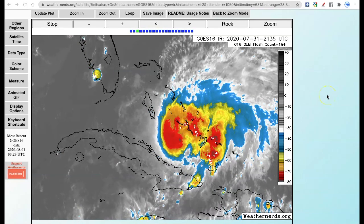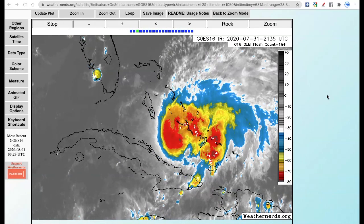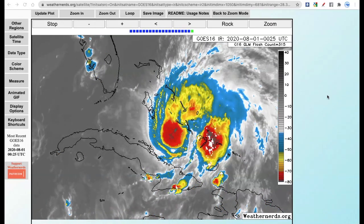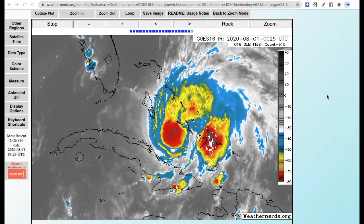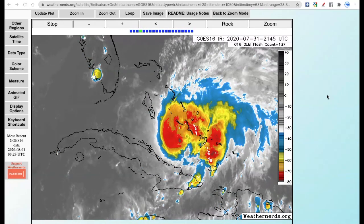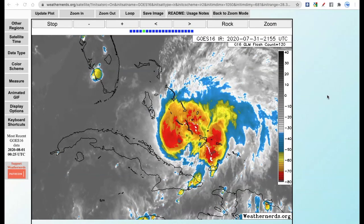Good evening, everyone, on this Friday, the 31st of July, 2020. Remember to make all decisions solely based upon official forecast products and messages from the National Hurricane Center, the emergency management departments from your local jurisdiction, or from National Weather Service offices in your local area or state.